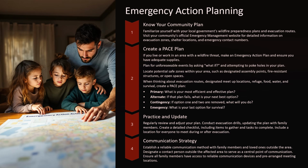Step 3. Practice and update. Regularly review and adjust your plan. Conduct evacuation drills and update the plan with family members. Create a detailed checklist, including items to gather and tasks to complete. Include a location for everyone to meet during or after evacuation.